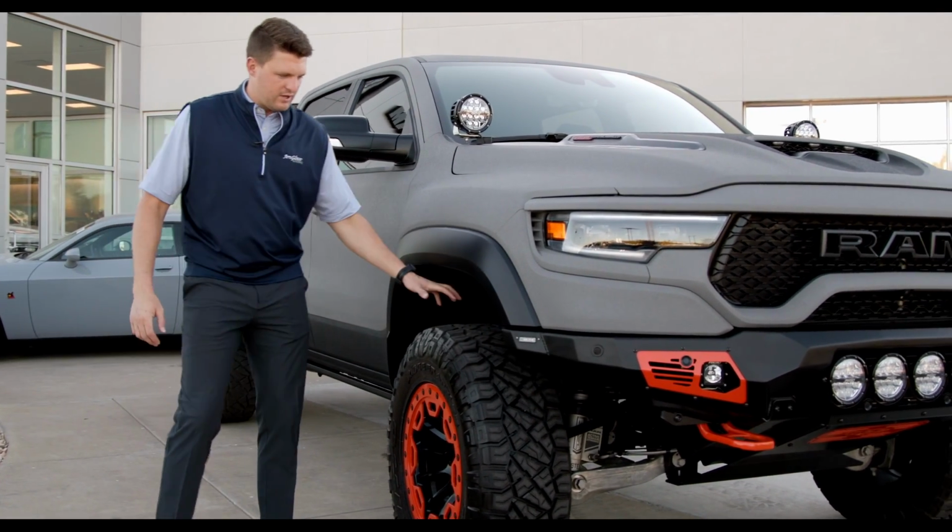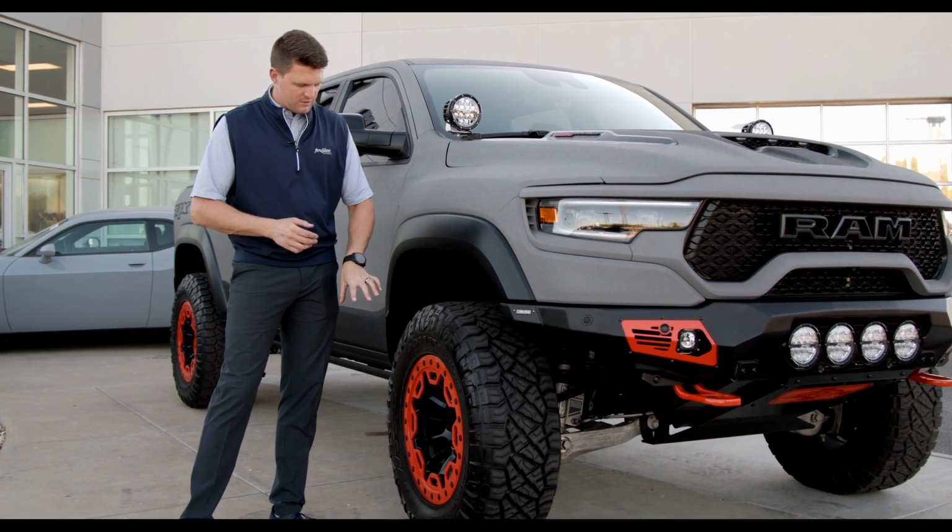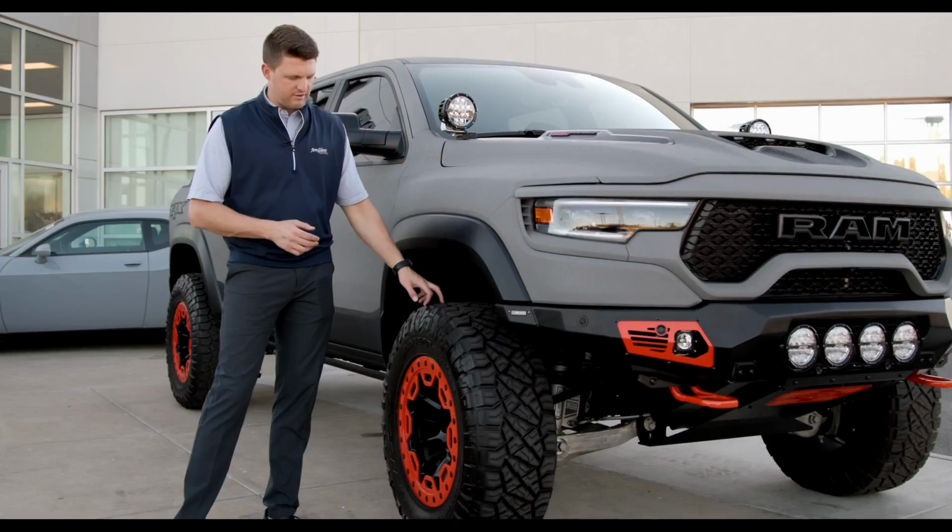A friend of mine's body shop, Collision Correction Center here in Tulsa, does all of our paint stuff. So this is where this truck departed a little bit from our typical Indominus build. So these are 20-inch Black Rhino bead locks with 37-inch Nittos.